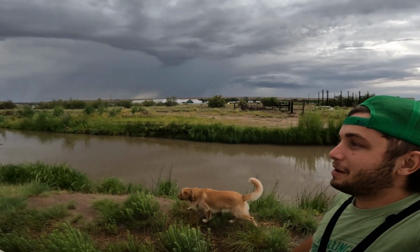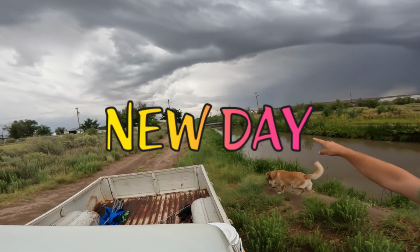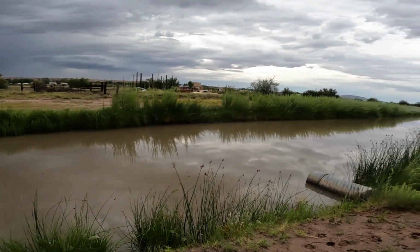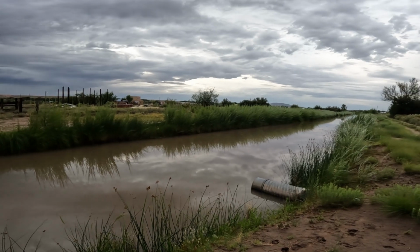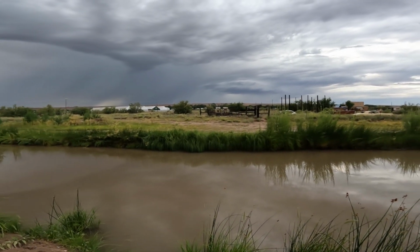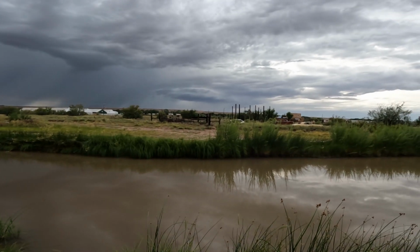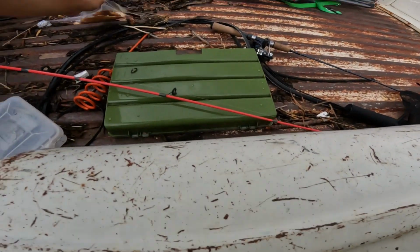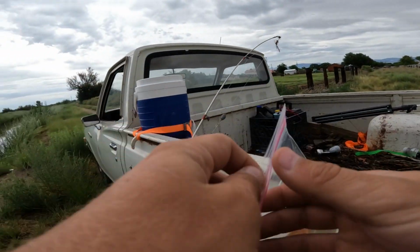Alright, we're at a different spot. Concrete plant right over there. I think there's going to be a catfish. This is what we're probably going to be doing, is catfishing. Seeing lots of bubbles, seeing lots of activity. So we're going to throw in a pole and see if we can catch something. Oh yeah! I got chicken and bread.